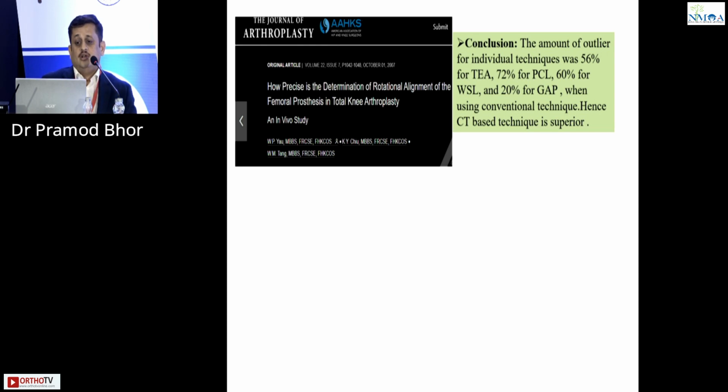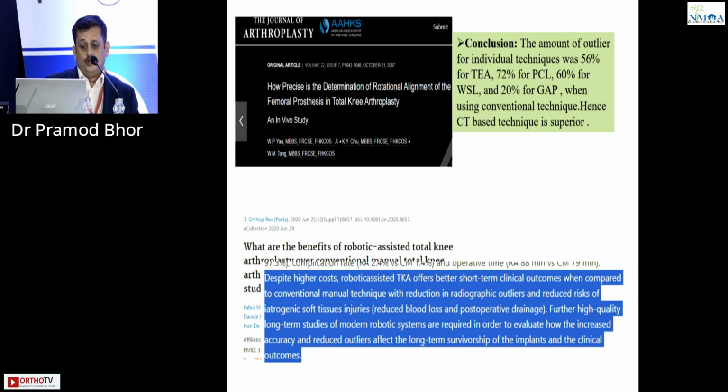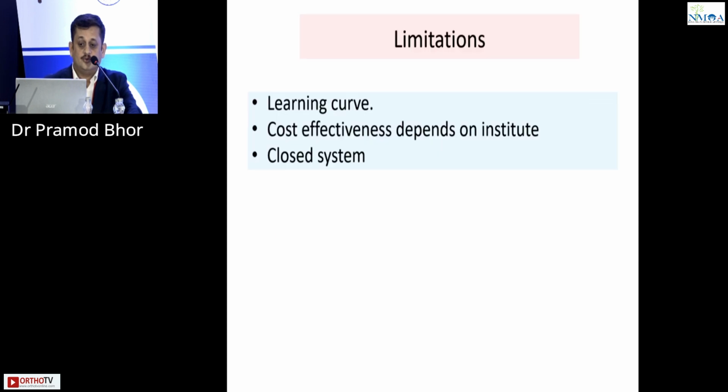How precise is the determination of rotational alignment in the femoral prosthesis? This is the most important. The outlier rate in individual techniques is 56% for the TEA, 60% for the PC, 72% for the PCL, 60% for the Whiteside line, and 20% for the gap. When using a conventional technique, hence CT-based techniques are superior. What are the benefits of robotic arthroplasty over conventional? Despite higher cost, robotic-assisted TKA offers better short-term clinical outcomes when compared with conventional manual technique, but long-term results require to be assessed further for implant survivorship and clinical outcomes.